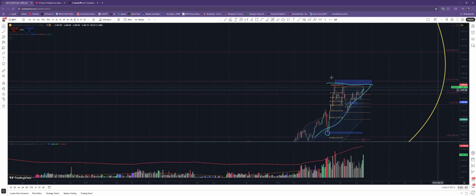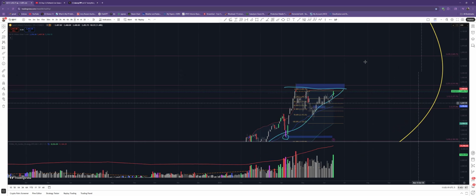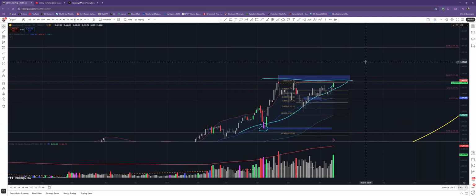Just be aware of the liquidity that is sitting up here in this blue box, and beware of the 2.12 and the 2.618 extension because they are close to each other.